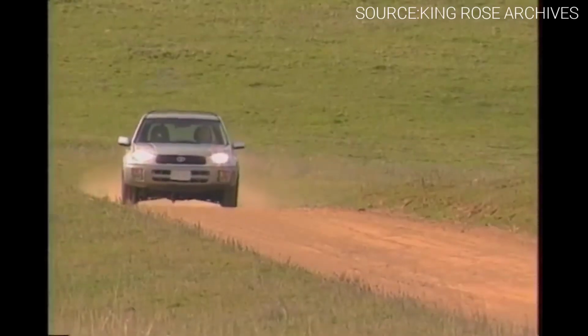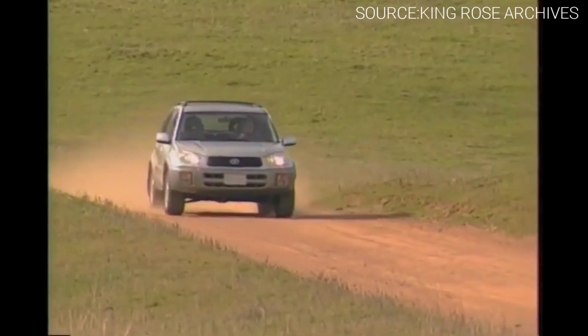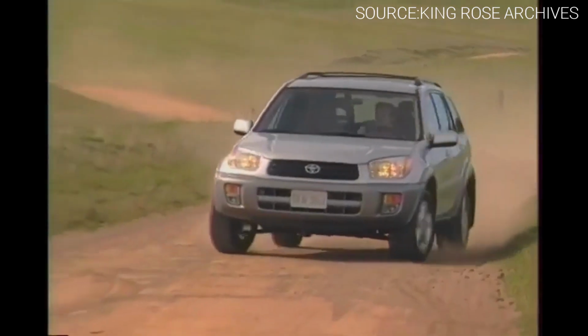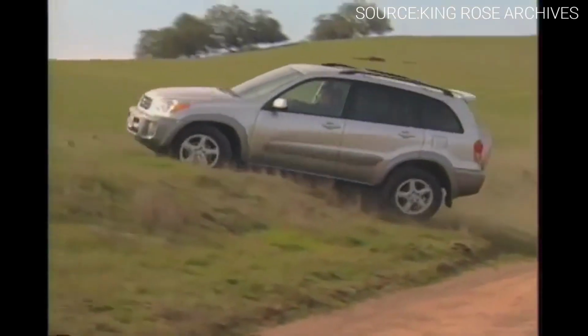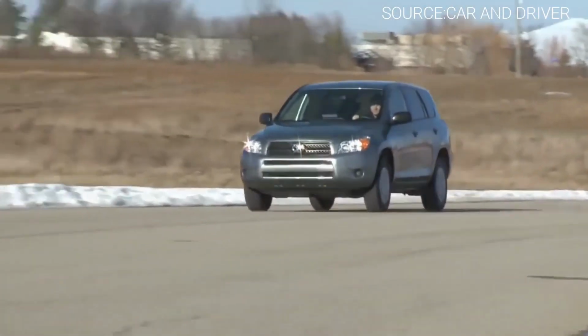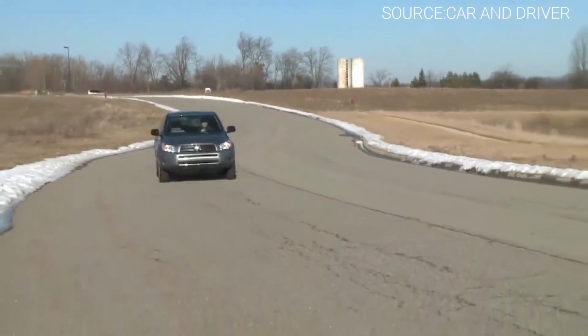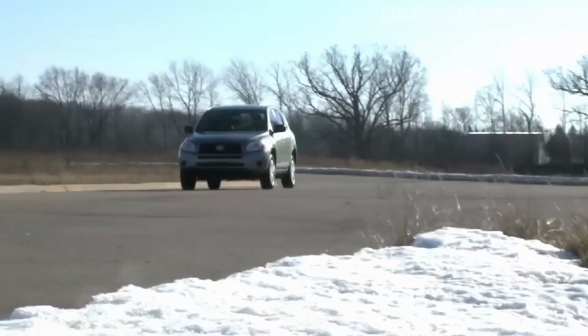Toyota saw the potential and the Rav4 started to grow. More features, more space, and eventually more power. From 2006 to 2012, the Rav4 was offered with a 3.5-liter V6, which was a lot of power for a small SUV even compared to the current model. Sadly, this was the only generation the Rav4 was offered with a V6.